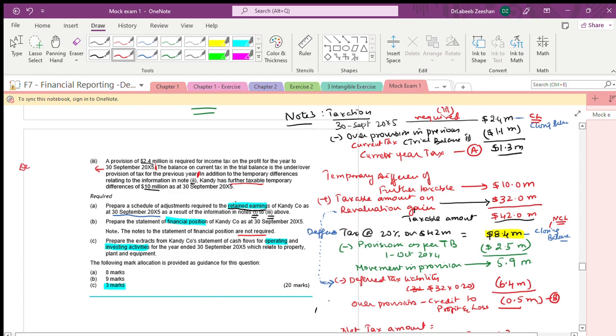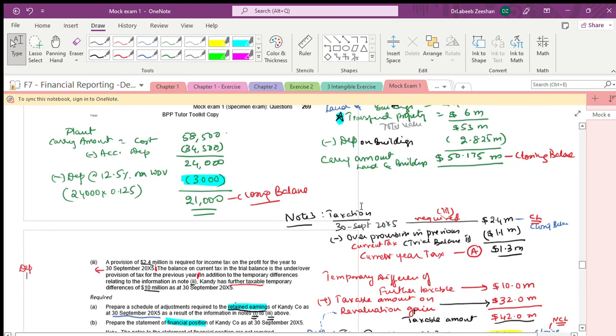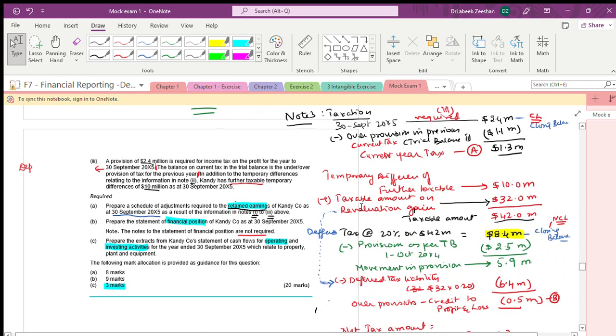We have depreciation, is it right? How much is the depreciation we have calculated? We have 2,825 and 3,000, is it right? We have to add back depreciation: 2,825 plus 3,000, okay? I am writing roughly for understanding, okay? 2,825 plus 3,000, okay? Next.